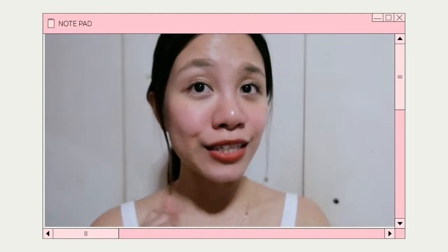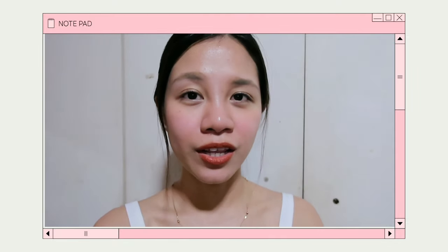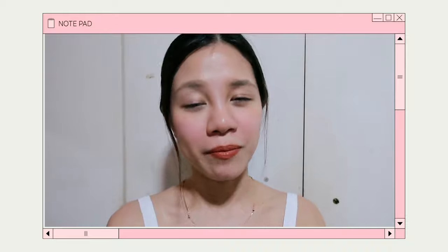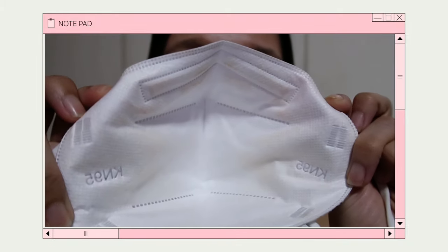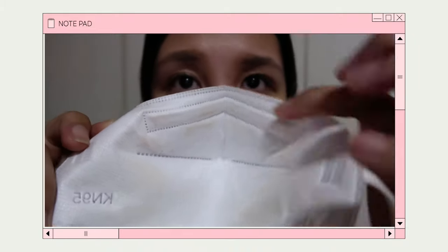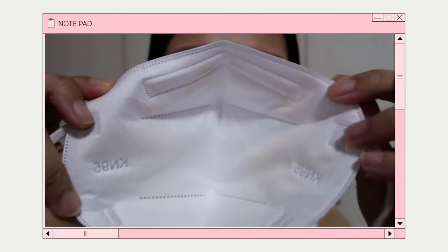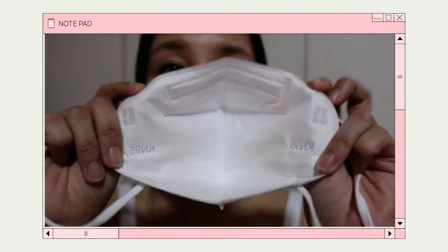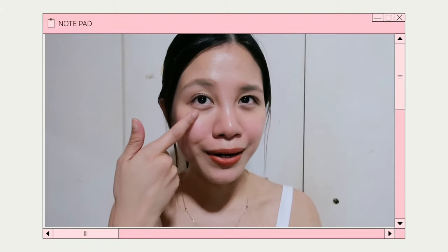There. And as for the mask, I left my mask in the car. Let me get it real quick to show you how much transferred on my mask throughout the day. And very light transfer, no transfer for the cheek tint. Where this part is probably just my concealer. And then yung sa cheeks, ayan, sobrang konti lang. Not so bad. Tolerable.